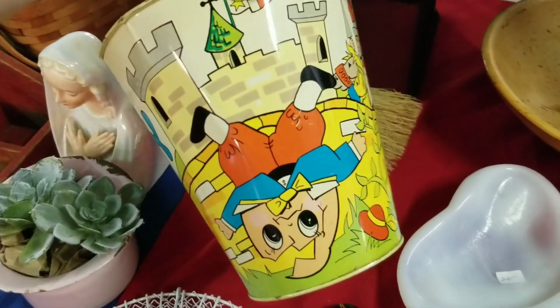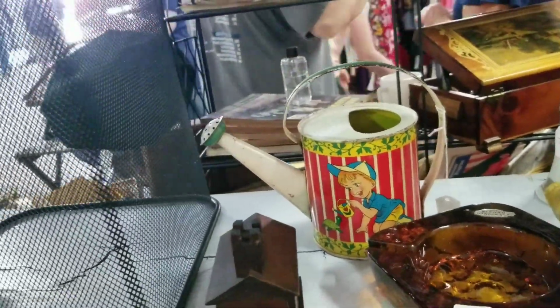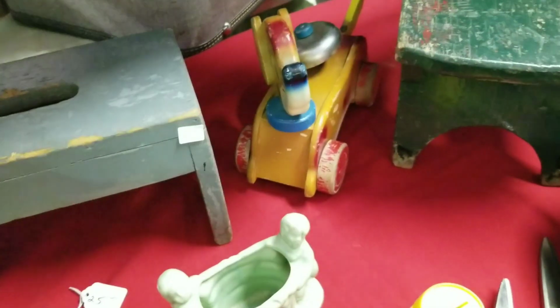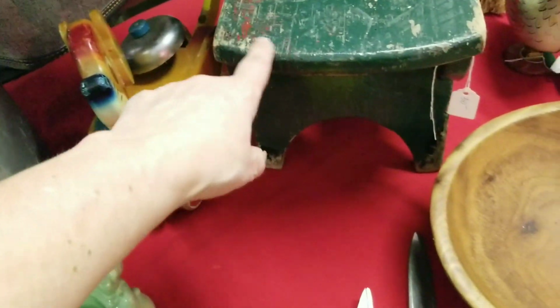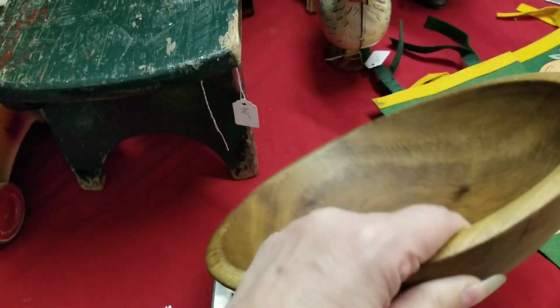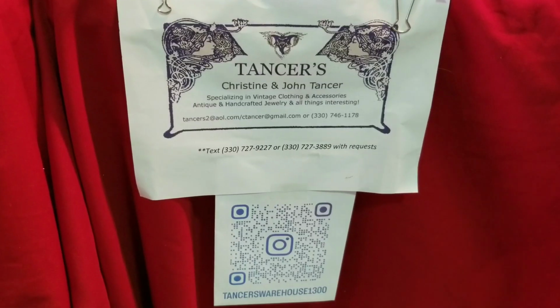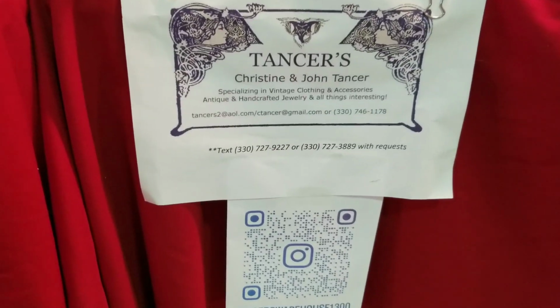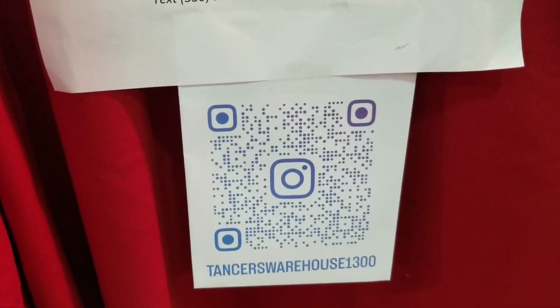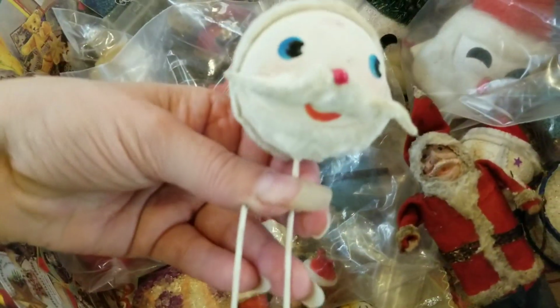This little pail is 32. And look at this. This one's 25. Isn't he adorable? So cute. You know I love the little benches, right? I am more partial to the ones that don't have the solid sides on them, but I do love those. And I have a bowl like this in the studio, although mine is signed. They are on Instagram. Right.